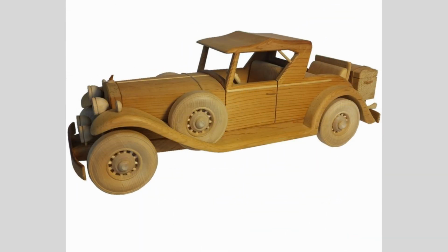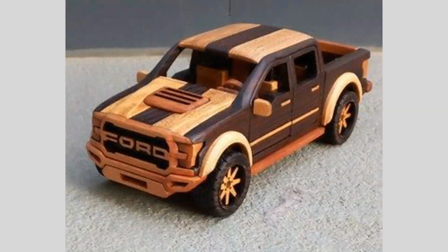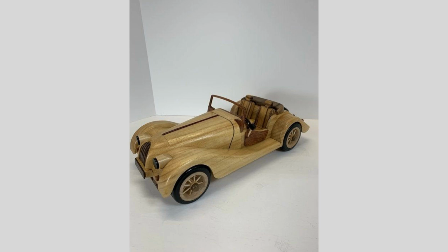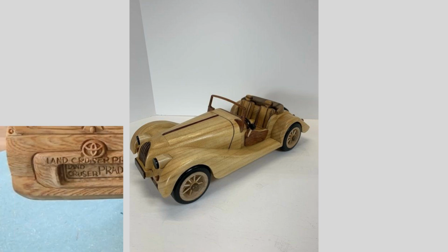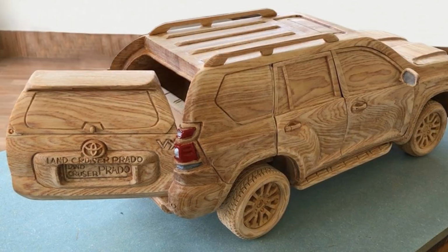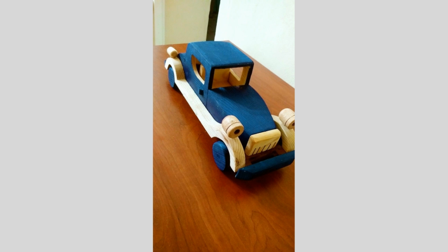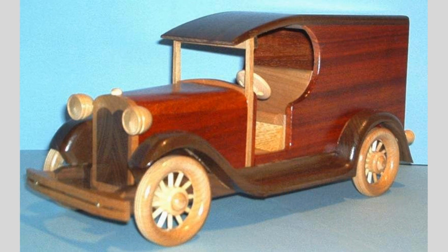Today, we're diving into the enchanting world of wood carving. If you've ever wanted to turn a simple block of wood into a stunning masterpiece, you're in the right place. We'll explore a variety of inspiring wood carving model designs that will spark your creativity and help you create beautiful art. So, grab your tools and let's get started.